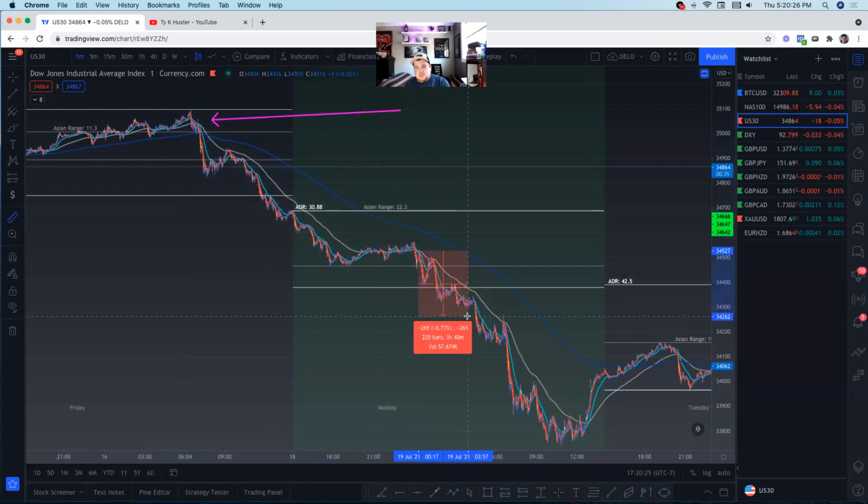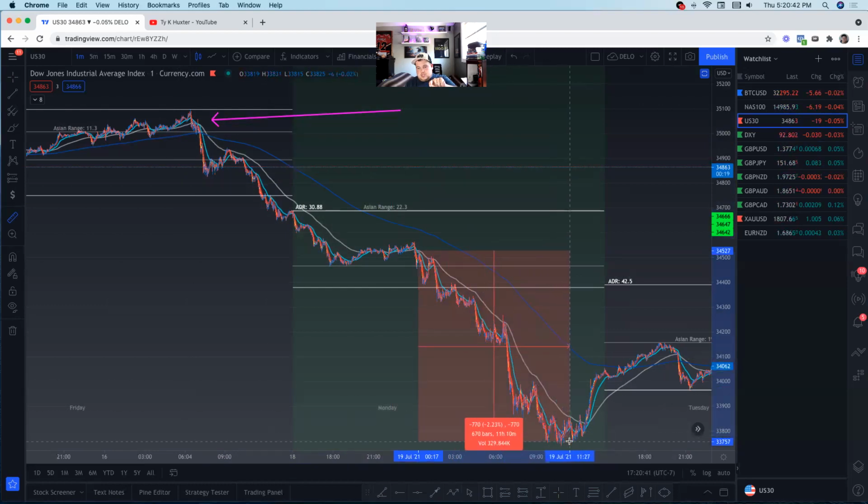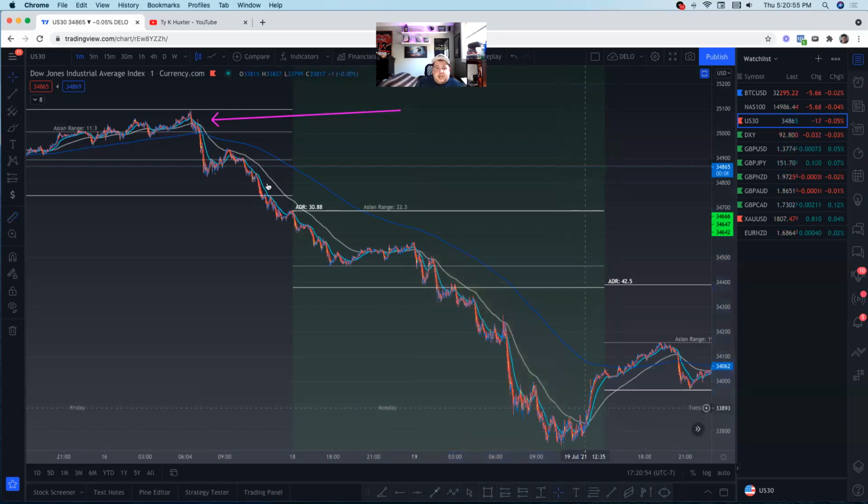And as you can see, we maintain that space all the way through, and until they cross again, that is your exit. So you can hold, hold, hold. And yeah, that's about 770 pips or so, which was pretty freaking good for a Monday, if you ask me. So yeah, that's kind of how I broke that down.